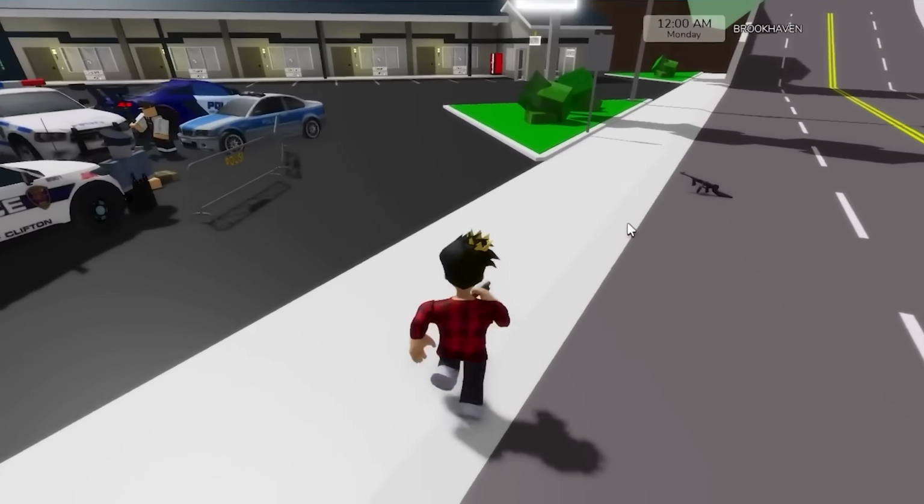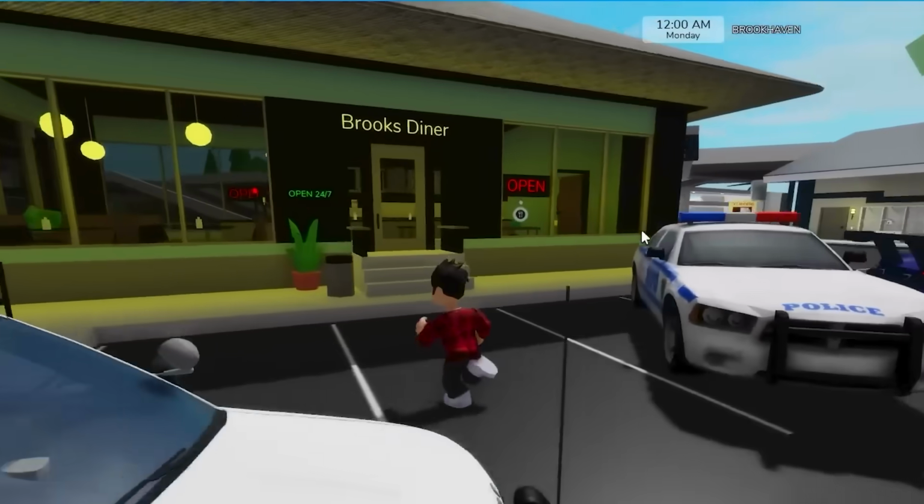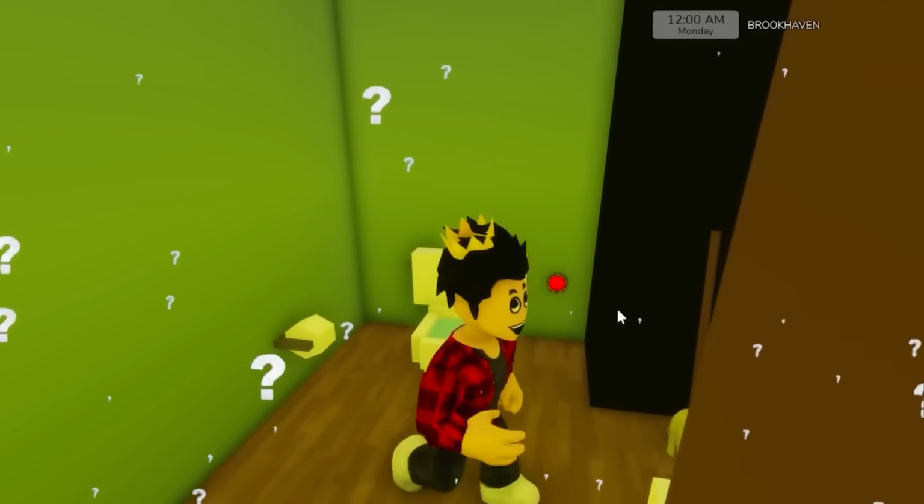This map has a bunch of weird stuff, like this gun just dropped on the floor. All these police officers just stood around in front of Brooks' diner. If I'm not mistaken, there's even a secret button next to the toilet. What would happen if I clicked on it though?